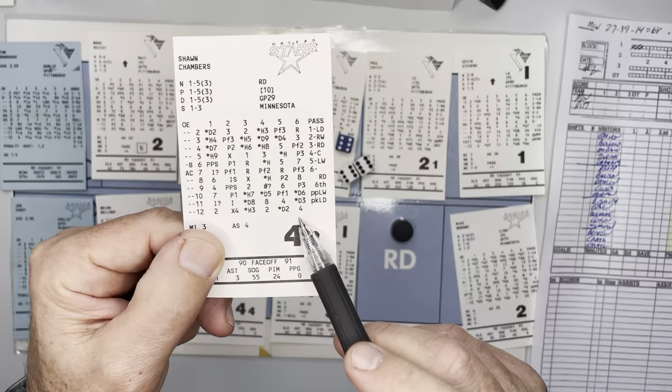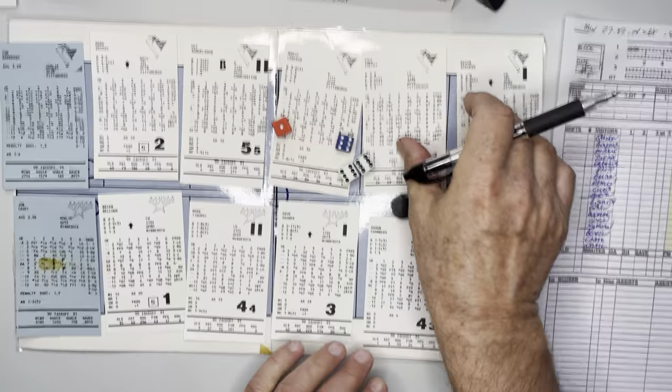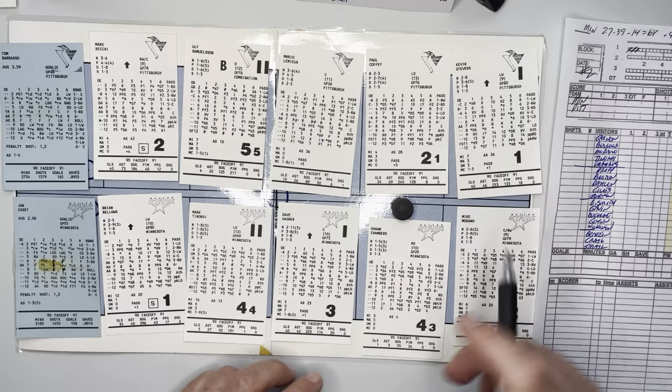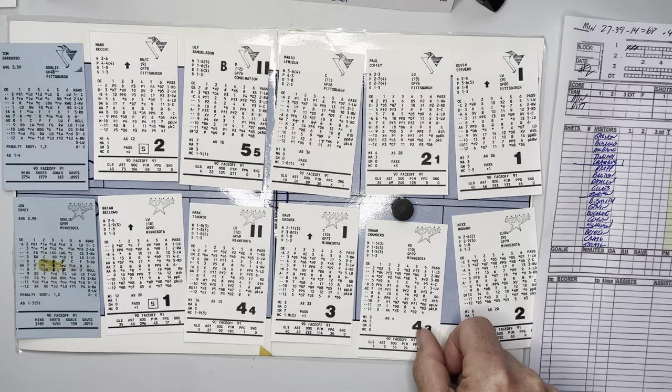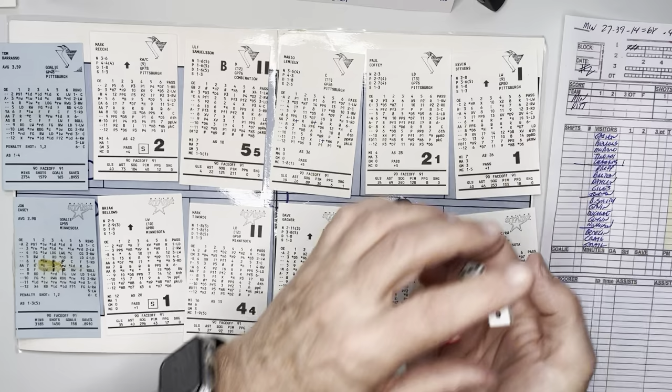So again, for him, I'm going to check these two people on an adjusted center. So that would be a 3. And Lemieux is 0. So it's going to be a shot on net for Chambers. So he's going to shoot. His range as a D-man is 1-5 and a 3 on the red die. And 1-6. So it's not in range, but pretty close.